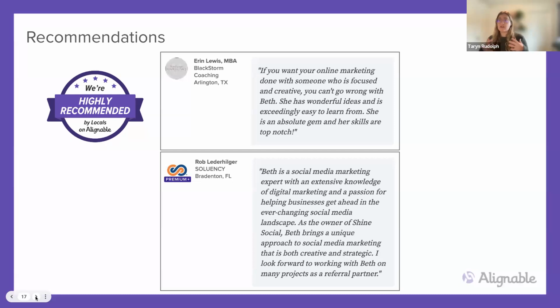If they're a small business, there is a place for them on Alignable, and they'll get prompted to write you one of these recommendations right when they join. And that can be really powerful for you to boost and kind of kickstart your reputation, right? These recommendations are essentially your reputation on Alignable. You probably all are aware of reputation management as a powerful tool in marketing. So, think about how it can be powerful in Alignable for your business.